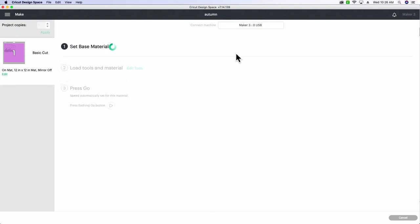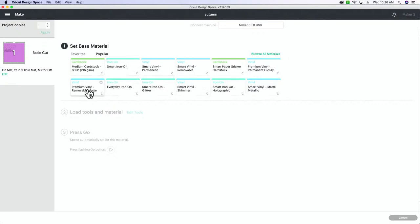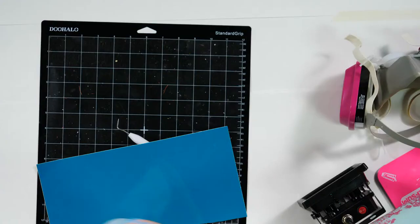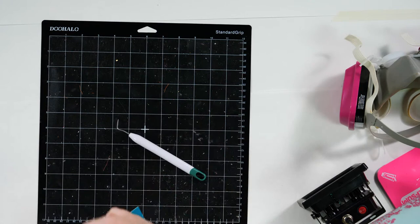Do I have it in my favorites? We've got here, permanent glossy. Perfect. Using a fine point blade, go ahead. We go overhead, we can line up our vinyl on the top left corner.